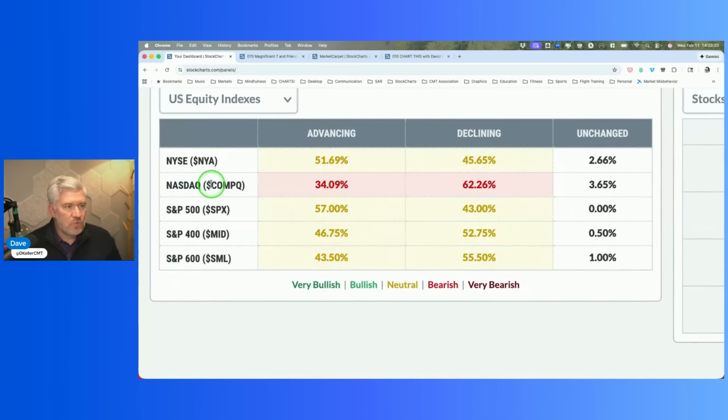Breadth was neutral-ish, but it depends on where you look, right? So on the S&P 500, 57% advancers to 43% decliners. That was the best breadth in any of these major U.S. indexes. The top line shows you the New York Composite Index, which I like to use for breadth because it's a pretty diverse group of stocks. You've got some growth, you've got some value, you've got some large cap, some small cap, kind of everything in between. So I like that as an equal weighted measure of market participation. 52% of the NYSE names were up today versus 46% to the downside.